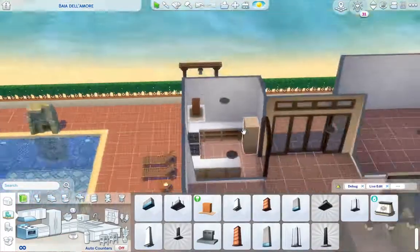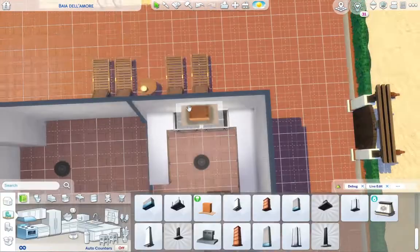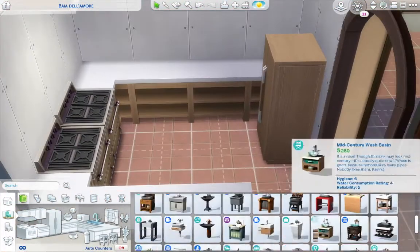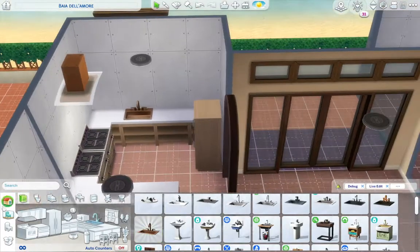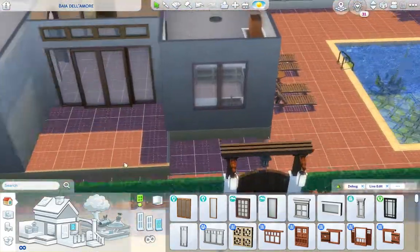For the sink, I just use a copper sink. I'm going to switch its sides like 5 times. I couldn't decide where I wanted it, but it ends up going back to the other side after. And I think it looks good. I put a little dish rack and then I just add a bunch of clutter, so you can watch that come together. That's about it. Other than that, I haven't been up to do much.